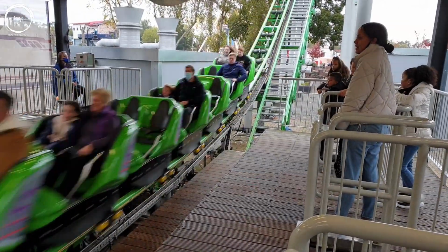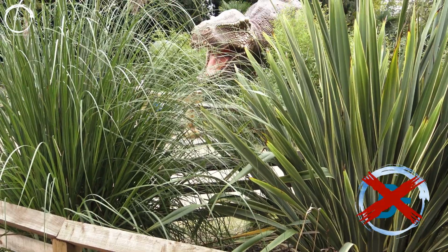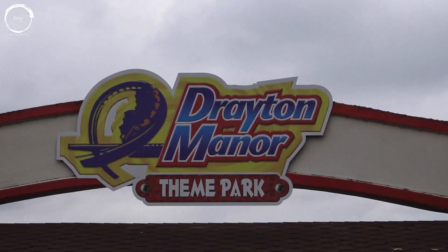So with that being said, I'm happy to bump up the overall grade from a D- to a far more satisfactory C+. If you visited Drayton Manor this season, then let me know your thoughts on the park down in the comments below.